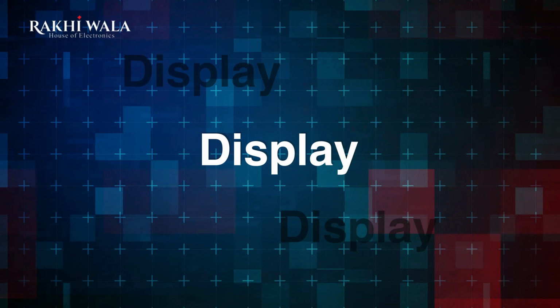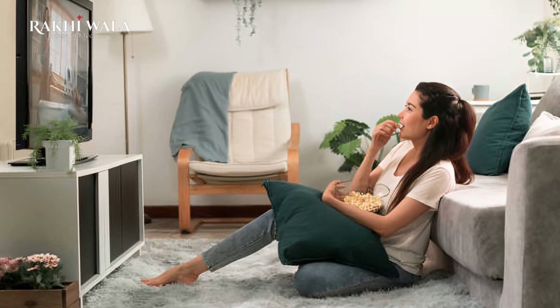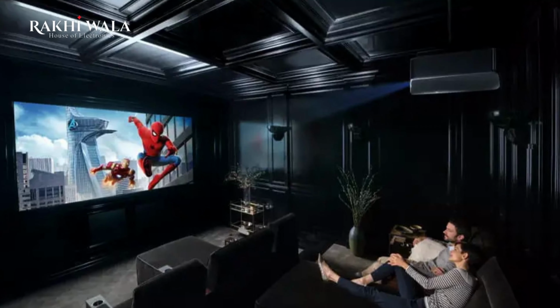Now coming to your display, whether TV or projector. So if your viewing distance is anywhere about 15 feet and lesser, I would prefer a TV over a projector. And if you have a larger viewing distance, then consider having a projector.